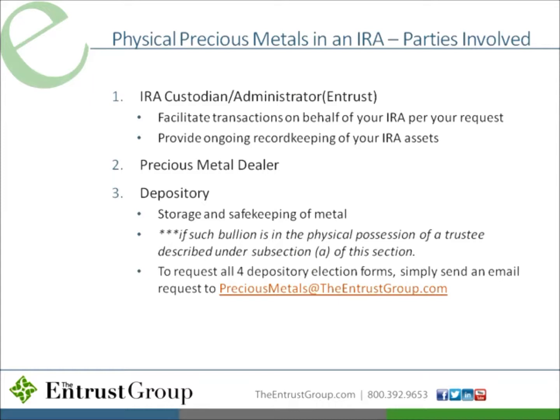The next topic we're moving on to: now that we know what can be held in an IRA, let's talk about the parties that are involved. When I speak to clients, I usually say there are three parties you need to be aware of when looking to purchase physical metal in an IRA. The IRA custodian or administrator is the role outlined in the Taxpayer Act of 1997. Entrust plays that role as custodian/administrator. What we do is facilitate the transactions on behalf of the IRA per the IRA holder's request. We do not buy or sell any product, and we do not recommend the product. We simply act on the direction of our clients. We then provide ongoing record keeping to both the client and the IRS for the market values of the assets within the plan to meet that requirement.